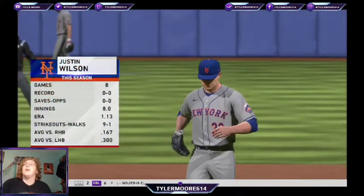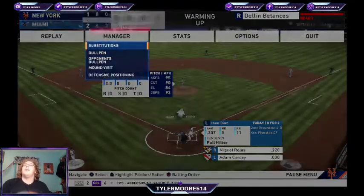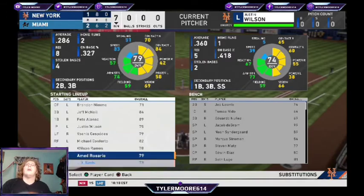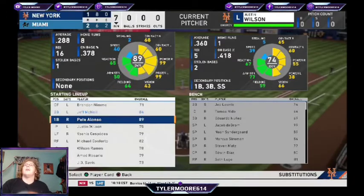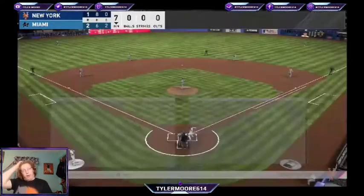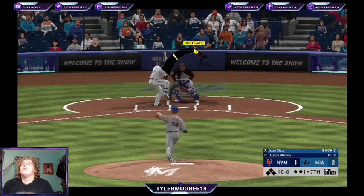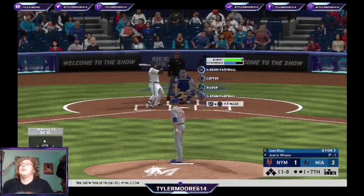Justin Wilson is on to take over on the mound. Quickly, just hop in here. I want Davis at third. And McNeil at second. Davis is actually a third baseman now, and he'll take over the cleanup spot in the lineup following the double switch. J.D. Davis stays in the ballgame in the 9-hole and takes over at second base.